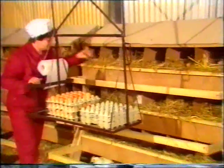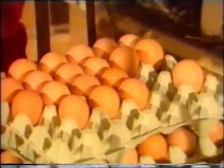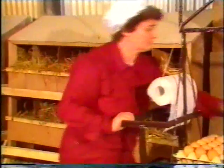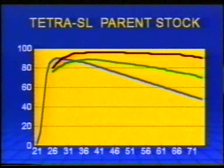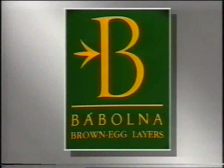Hatching eggs are collected 4-5 times a day to prevent them from getting dirty. Persons picking the eggs should use a towel and a foam to clean and sanitize their hands. The Babolna Tetra-SL breeders can produce 230-240 hatching eggs per 73 weeks of age with an excellent hatchability. From one Tetra-SL breeder female, about 95 pullets can be sold.